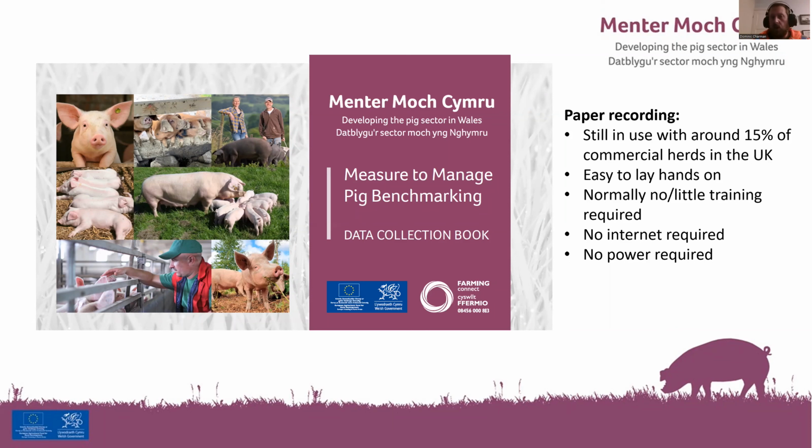Normally it requires very little training, possibly no training, no internet, no power, which obviously for a lot of outdoor producers is an issue, because sometimes if you don't record there and then, it just doesn't get done. A lot of people on site in big commercial sites with digital systems will still carry notebooks. The apps which are available are very rarely used at the minute. That's taking a long time to push.